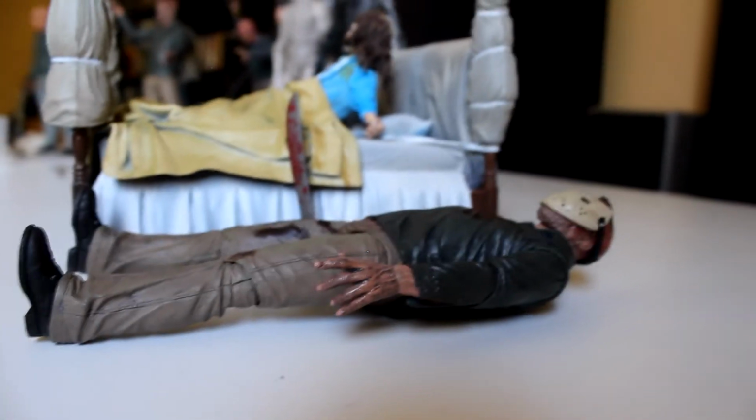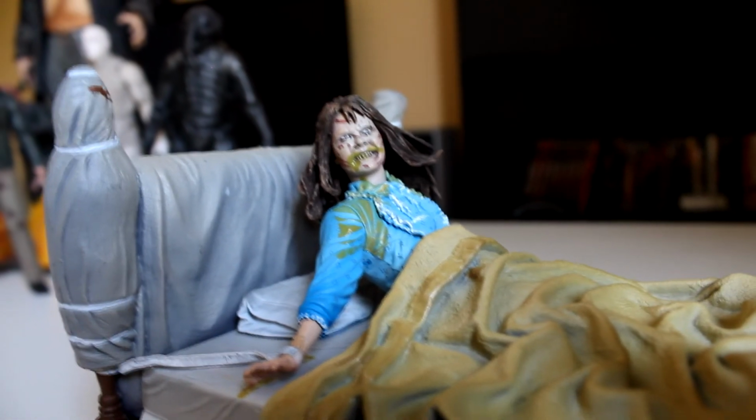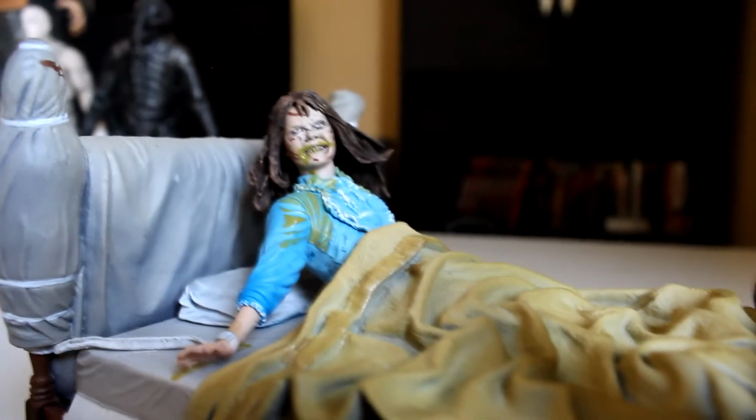If I put old Jason down here, then yep, he's a little taller than the bed, but lines up almost exactly. But anyway, fantastic display piece, fantastic figure, very, very well made from NECA. So cool, and I'm so glad I was able to snag this. I know there are Regan head knockers, and I know there's a Regan spider walk figure. Would love to get my hands on that as well, especially the spider walk. But I think this one is awesome, very, very cool. I guess I'll have to build my own Merrin and Karras figures, but there you go.